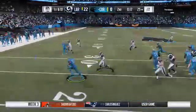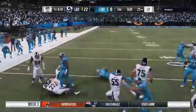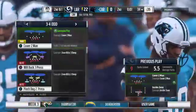And they'll run it here. And he showcases the spin. A pretty good gain before he's taken down. 9 yards is the pickup there, and they'll have a 2nd and 1.